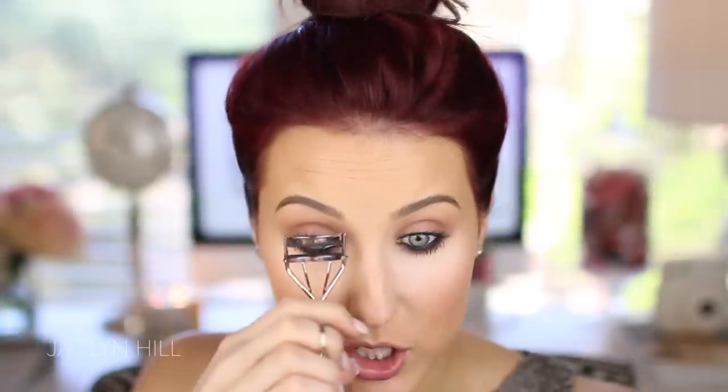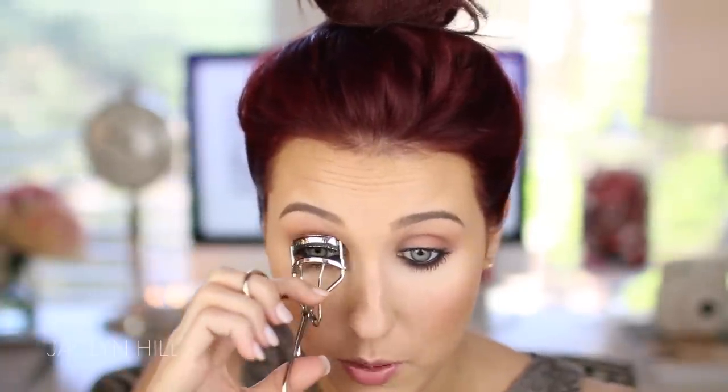I'm gonna go in and curl my lashes again just to get more volume back in them. I'm gonna be using Milani Luminoso Blush and a Morphe G8 to apply that, just for a little bit of a refresher on my blush and just a little bit of a glow.